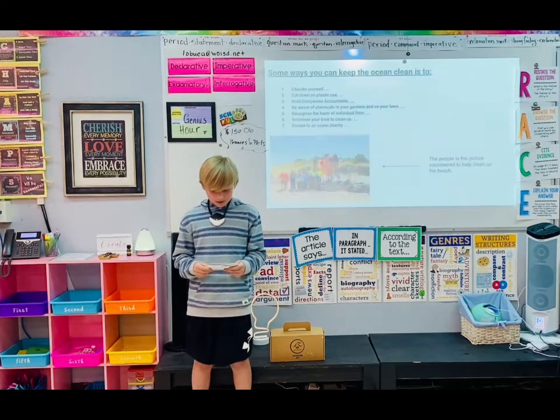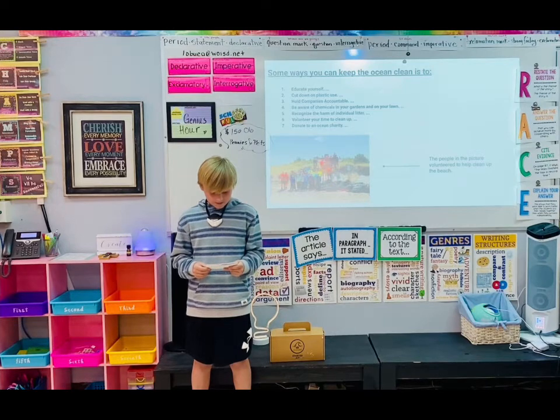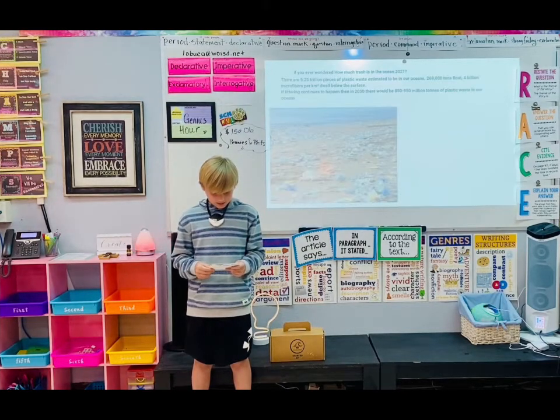Some ways to keep the ocean clean is to 1, educate yourself. 2, cut down on plastic use. 3, hold companions accountable. 4, beware of chemicals in your gardens or on your lawn. 5, recognize the harm of an individual litter. 6, volunteer to help clean up. 7, donate to an ocean charity. The people in the pictures volunteer to help clean up the beach.